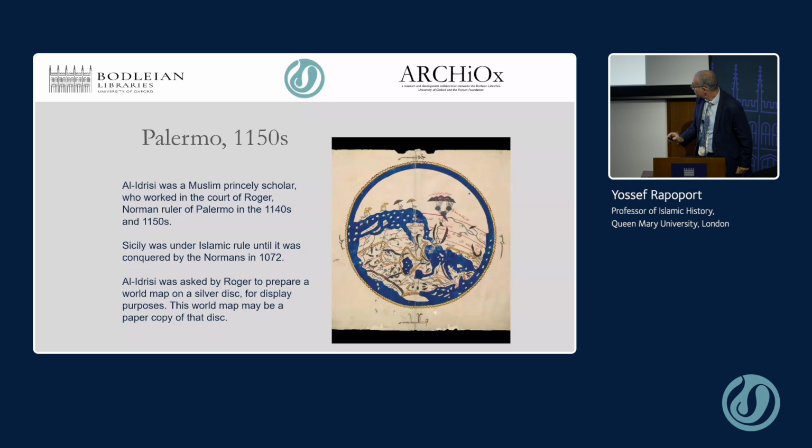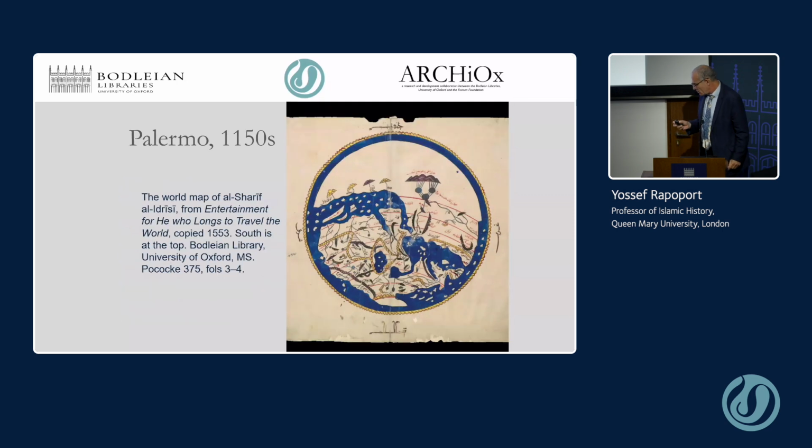Just to orient you on the map, some of you would know: south is at the top of most Islamic maps, and what we have here is the equator, the sources of the Nile, the Arabian Peninsula, and Europe here, Spain, and the Italian Peninsula, for example. So this is just orientation for you.